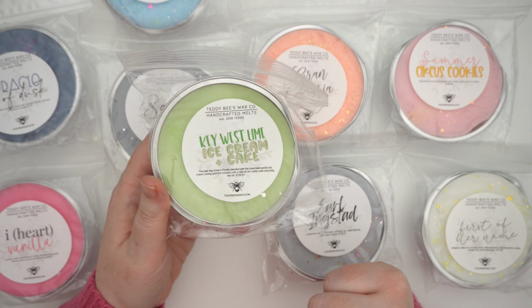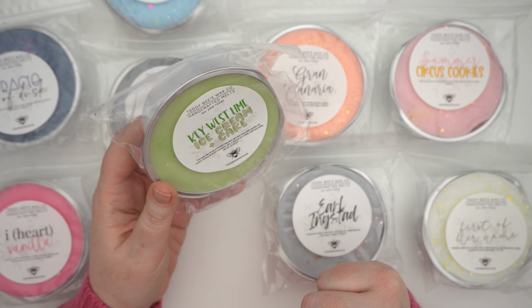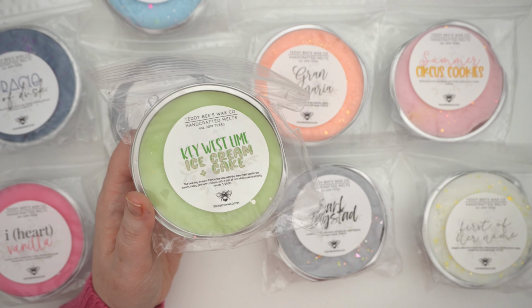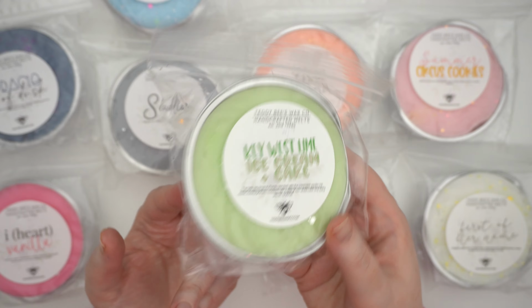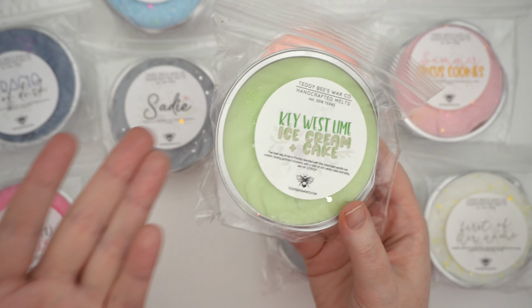And then everyone has been saying in the halls that the Key West Lime and sugar cookie, I think it was sugar cookies. It was a cookie scent instead, and it was better than this one. So I'm kind of sad. I hope I like it anyway. I just feel like everyone's hauling both the scents, and everyone's preferring the one I didn't get.